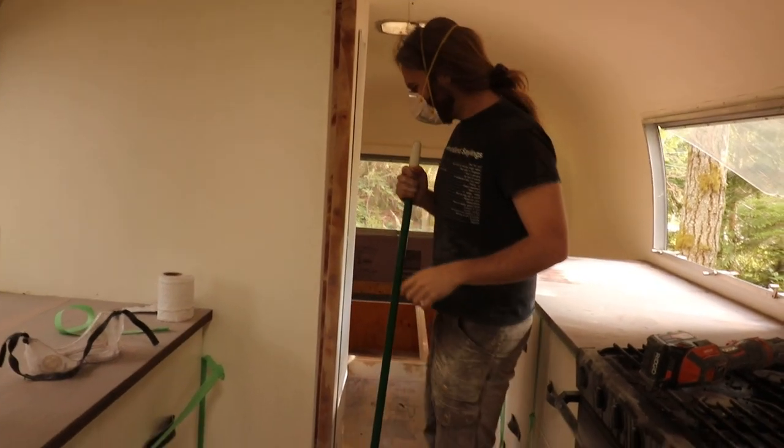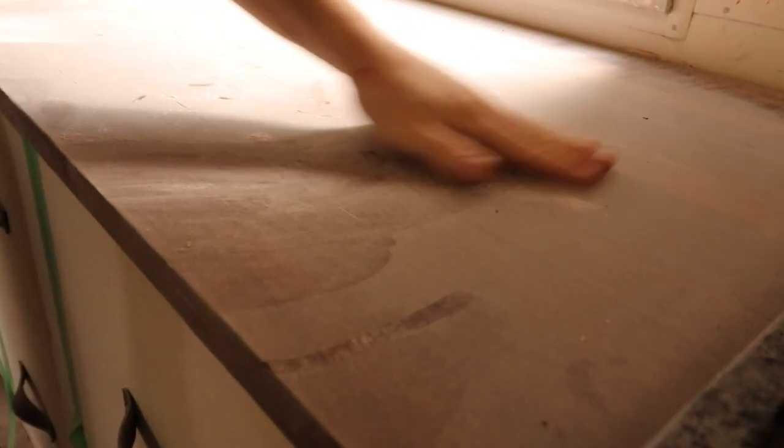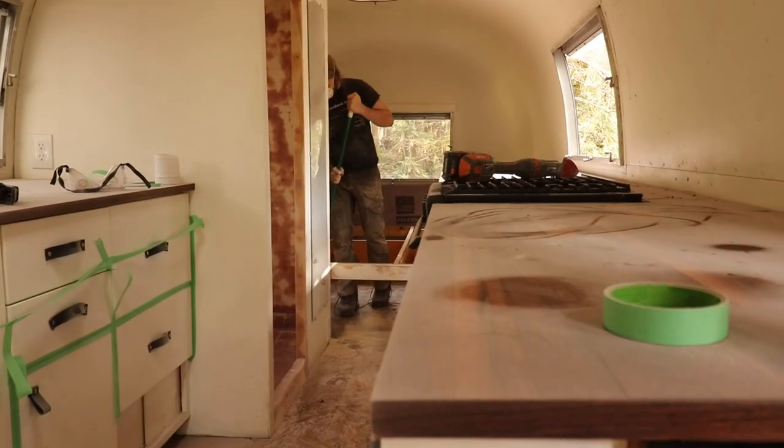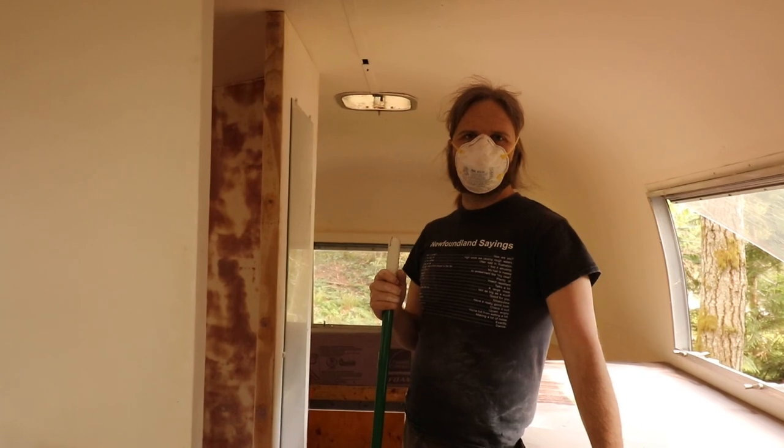Pretty dusty. Yeah. But check it out. Nice. Yeah. It's all smooth now. Pretty dusty in here though. Well, that's why we moved everything out. Yep. Time to sweep her out and get it all cleaned up, eh?